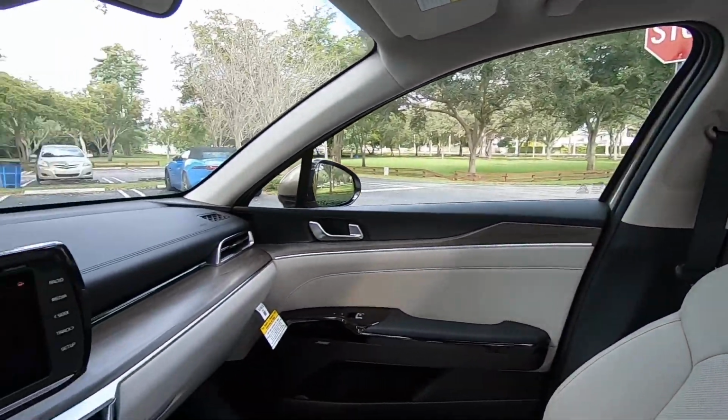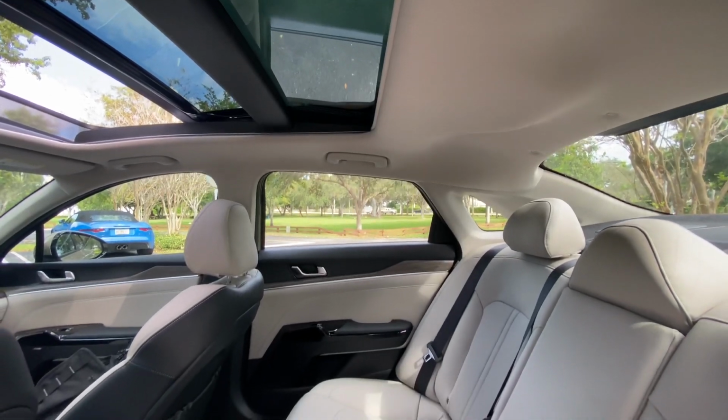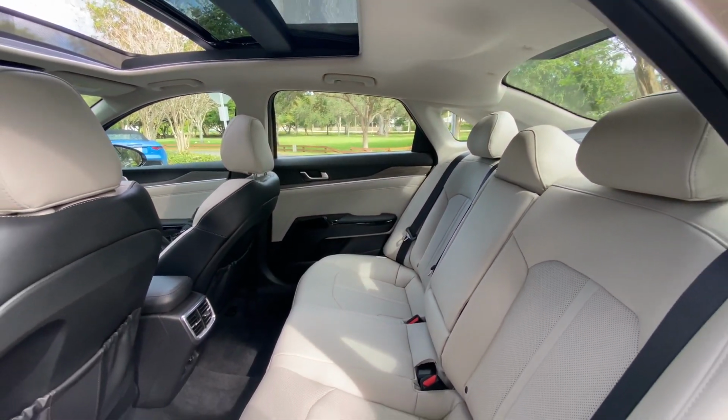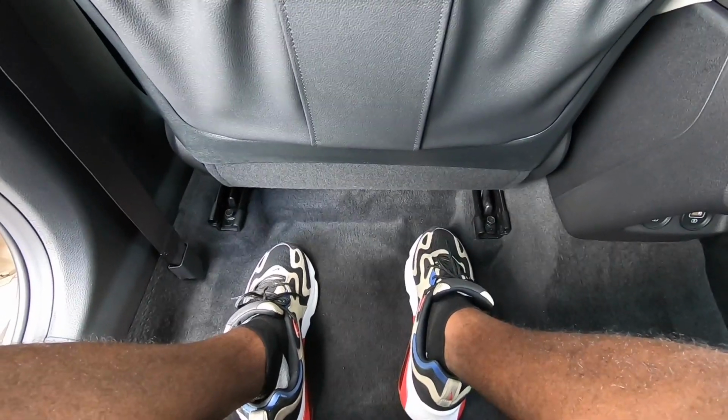But let's hop into the back seat of the K5. So I'm sitting in the back seat here of the Kia K5. Looking here at the legroom, Kia says you get around 35.2 inches of legroom. This is the least in the actual mid-size car sedan segment here.